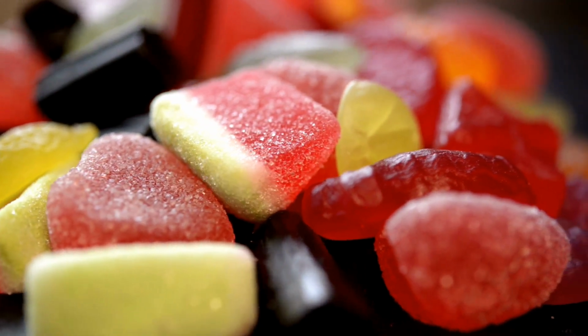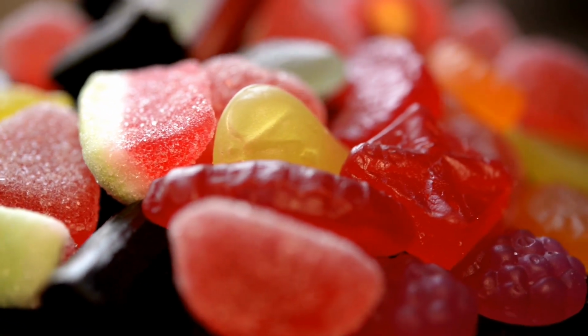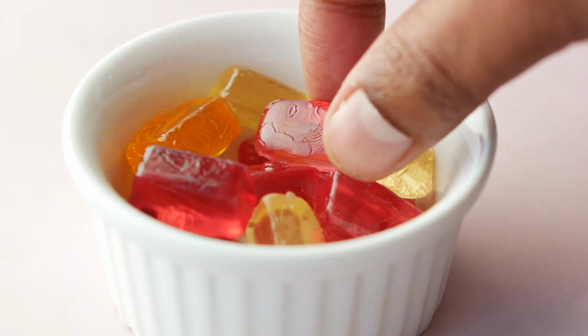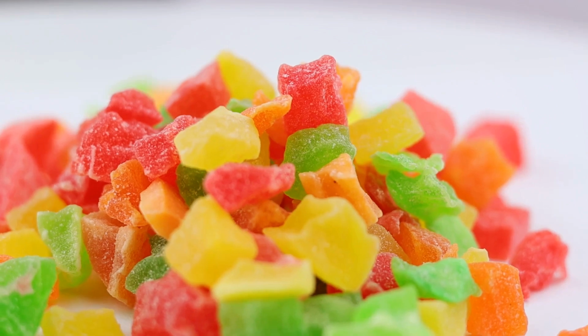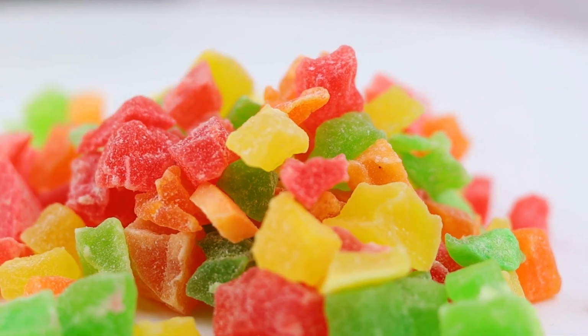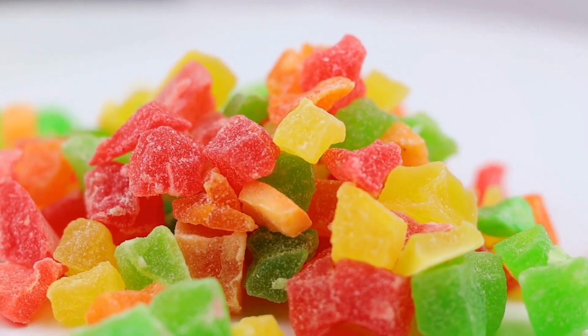Now let's move on to the flavorings. This is where the creative magic happens. The flavorings are what make each gummy candy unique. From the classic fruity flavors like strawberry, apple, and orange, to the more adventurous ones like cola, sour cherry, and even champagne, the possibilities are endless. Flavorings can come in many forms, including natural extracts, artificial flavors, or even fruit juices.